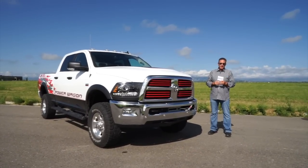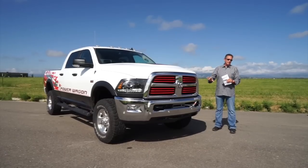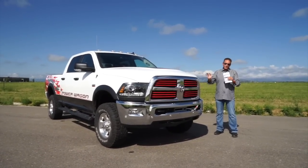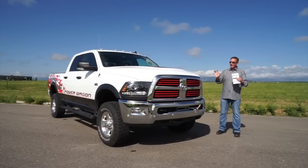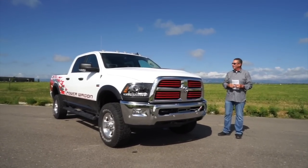My son Richard Rush is behind the camera, and we're going to review the 2016. This is not the new 2017 Ram Power Wagon, this is the 2016 model. When we get to the 2017 we'll review that, but they are not out yet. So for now, this is the 2016 Ram Power Wagon, and what's new for 2016 versus 2015 or even 2014 for that matter? Not a lot.